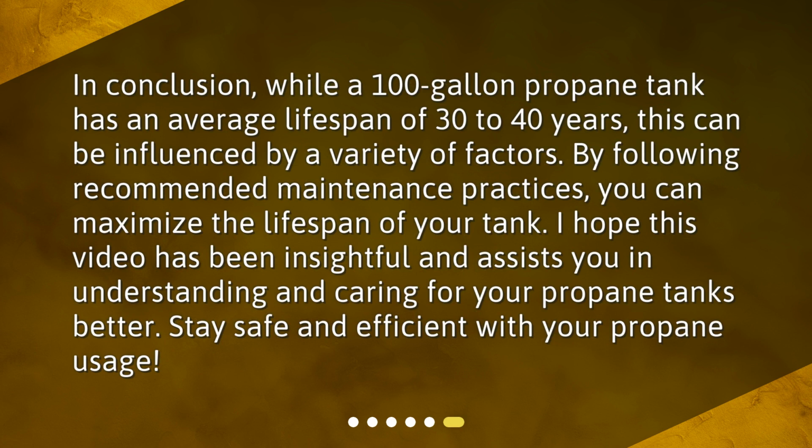In conclusion, while a 100-gallon propane tank has an average lifespan of 30 to 40 years, this can be influenced by a variety of factors. By following recommended maintenance practices, you can maximize the lifespan of your tank.